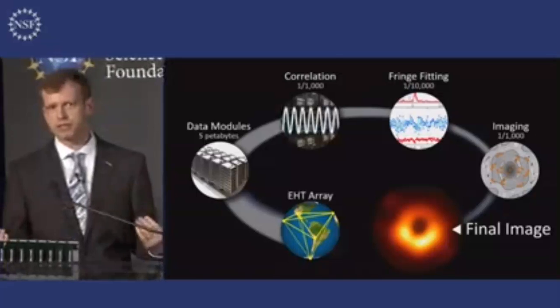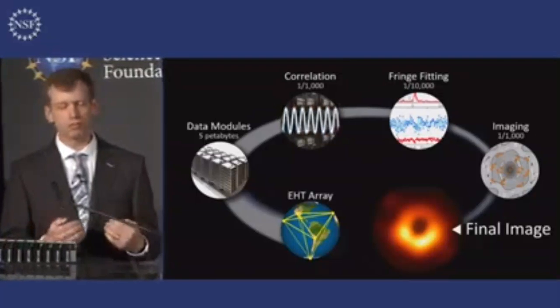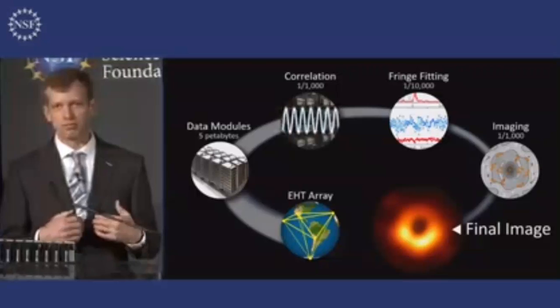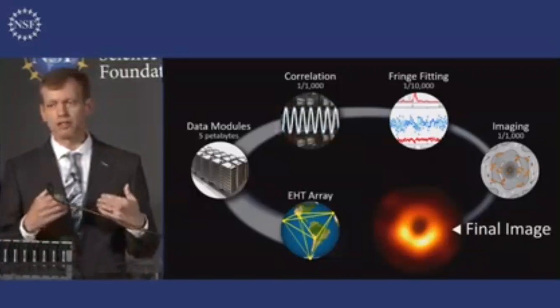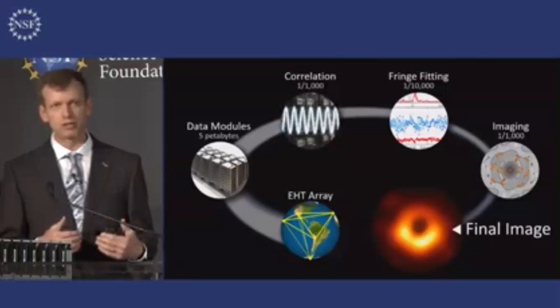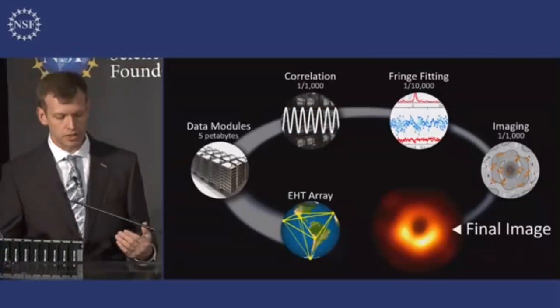And I'm speaking of this as though it's just computer work, but this was actually a very significant project for a subset of our team, primarily junior people, postdocs and graduate students. And they deserve an enormous amount of credit for their diligence and dedication, because without it, we couldn't have made an image. Once we're done with that, we can finally go to the imaging stage.